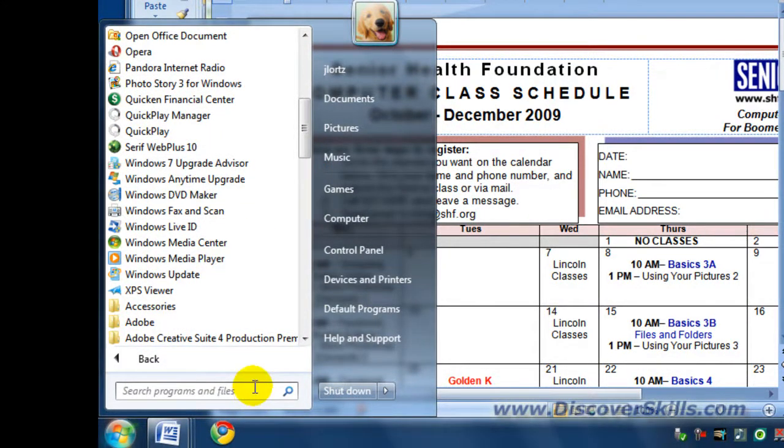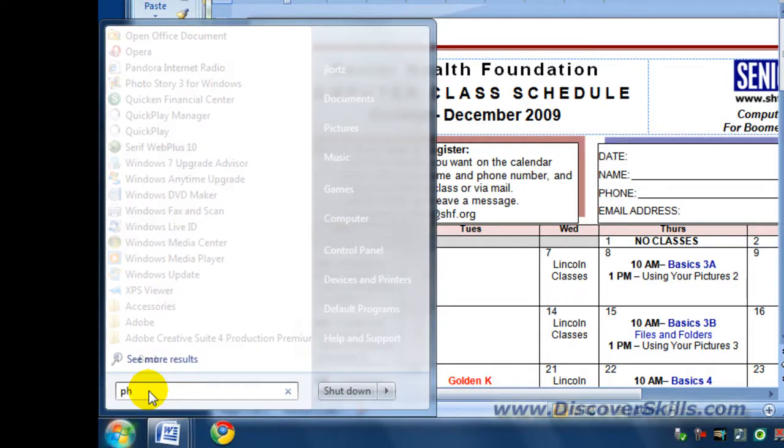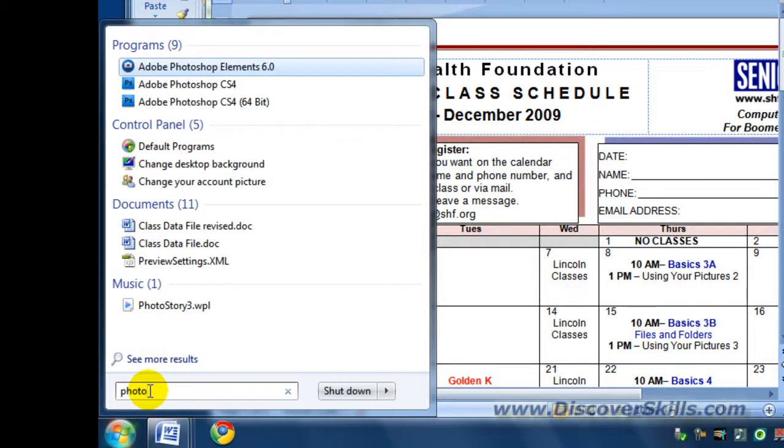Well, what's kind of cool now is that the search box at the bottom is a lot more effective than it used to be. And what we can use it for is actually to quickly pull up the shortcuts for icons we're interested in. For example, let's say that I'm looking for Photoshop. All I have to do is start typing in the word photo. It does a text-sensitive search, and automatically pulls up anything that has the word photo in it. Now, it organizes them so that programs are at the top, anything from the control panel is second, documents are third, and so on and so forth.